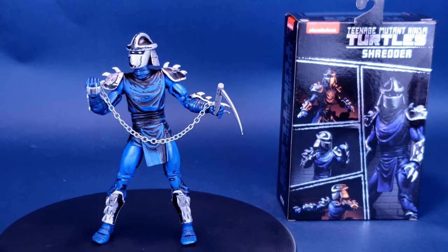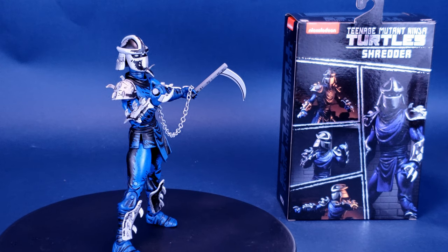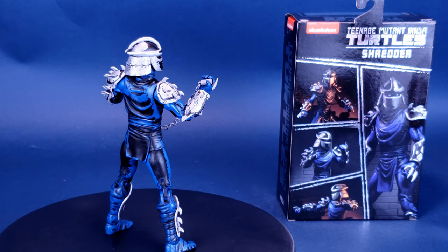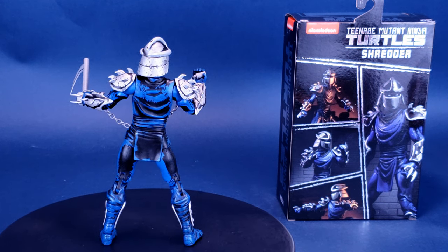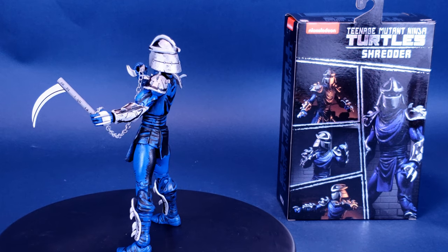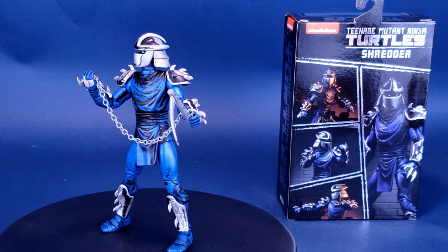Love the color deco on this particular Shredder. Up to this point, we've gotten ourselves the original red and gray Shredder, the convention exclusive that came included with the foot soldiers. And now we have the Loot Crate version of Shredder that's basically the same Shredder, just done in blue and silver. Of course, the question I would ask is if NECA ever plans on giving us just a straight-out black-and-white version of Shredder.